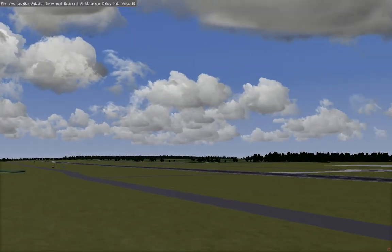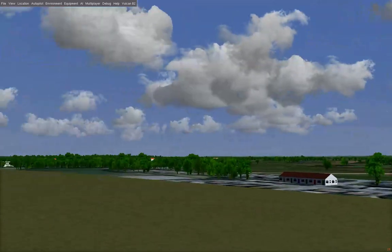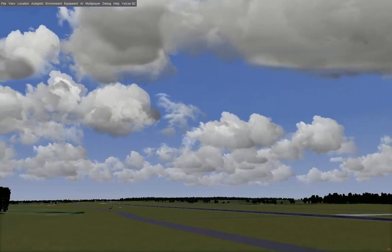No visuals. Shit. What? There. We're almost there. Yep. Over the runway. See ya. I have nothing.